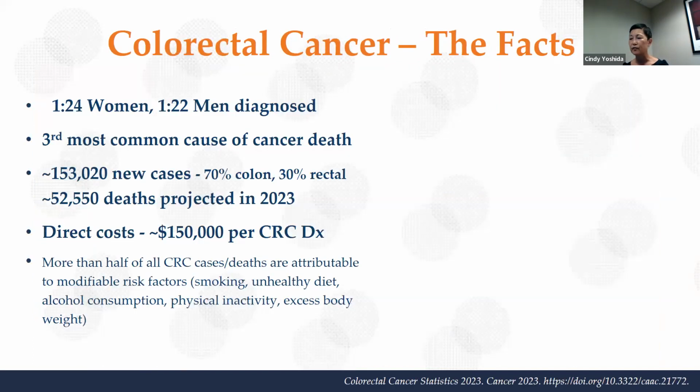So let's do a little bit of discussion about colon cancer facts. About 1 in every 24 women and 1 in every 22 men will be diagnosed with colon cancer in their lifetime. And that's frankly too many people.